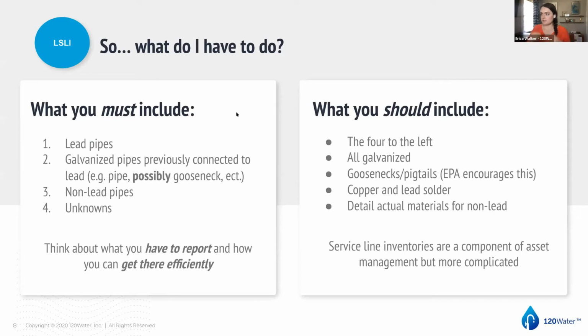So we looked at that definition. What do you have to do? So your inventory needs to contain these 4 things: lead pipes as they were defined in that last slide, galvanized pipes previously connected to lead. That could be another pipe, like maybe the customer side of the service line is lead and your side is galvanized. That would be a galvanized pipe previously connected to lead or currently connected to lead.